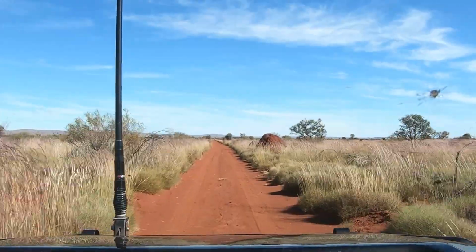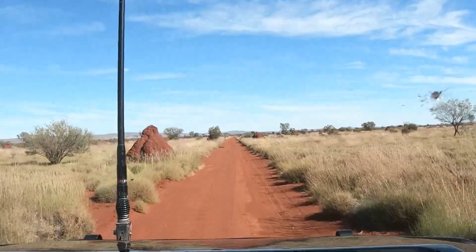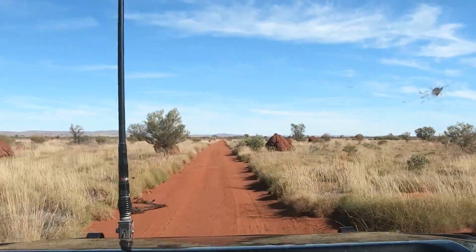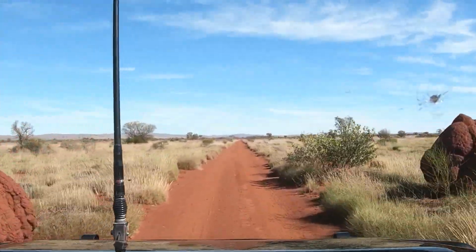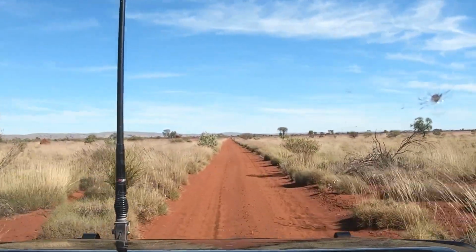That's about 20k. Pretty cool through here with these termite mounds so close to the track, and they're nice red ones too. They remind me of when you let wet sand run through your hands and make little piles. Yeah, kind of, for those of us who can't make sand castles.